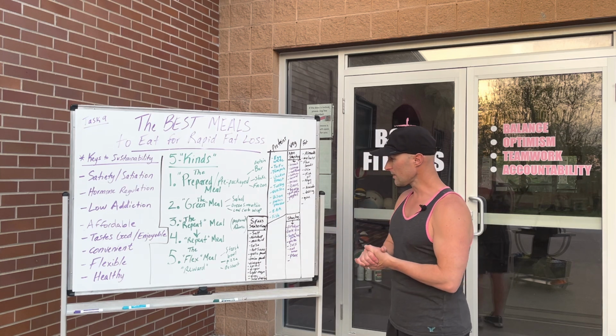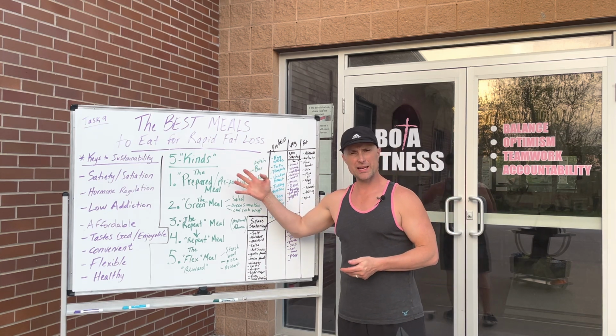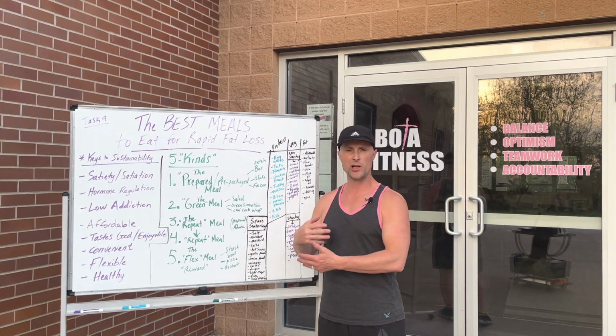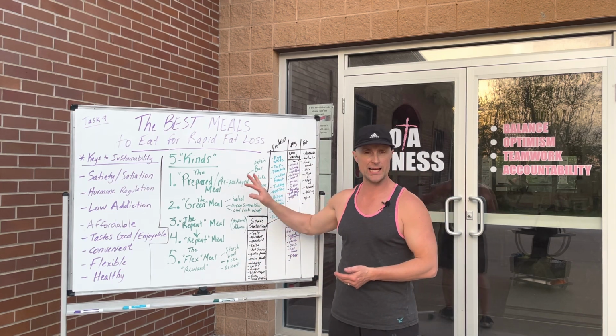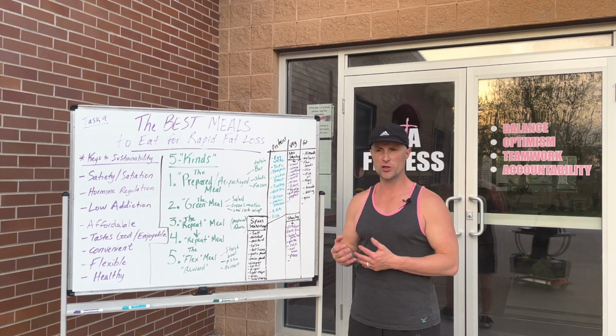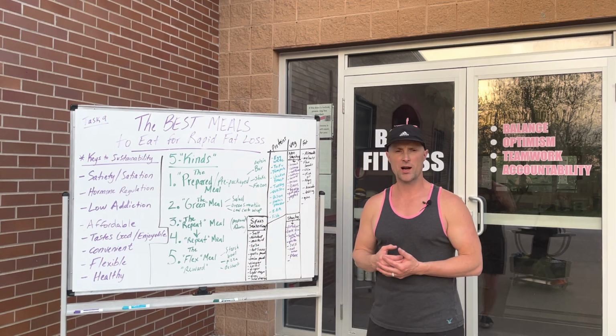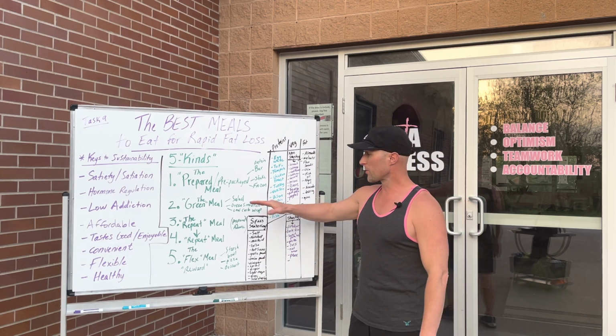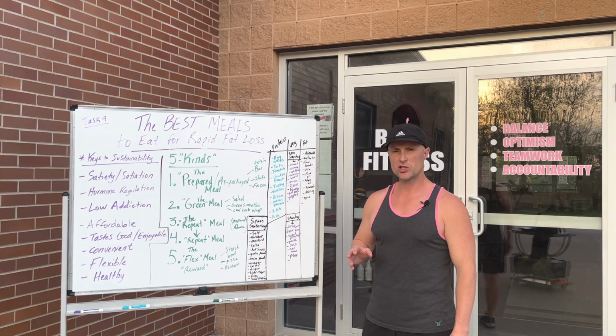Now, these meals do not need to be eaten in any particular order. You could flip-flop, and again, one of the elements of flexibility is it allows you to eat these any way you want. You can change it from day to day, but you're going to find that you tend to get a routine as to where and how you prepare and consume these meals as you go through the day. So our prepared prepackaged meal is just like it sounds.